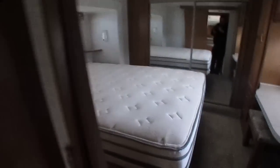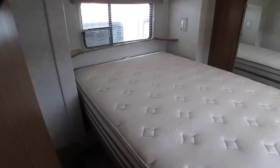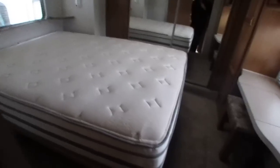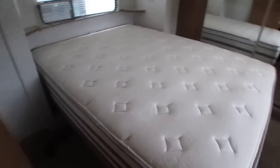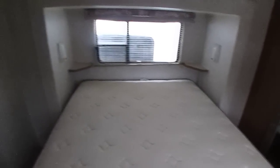Front bedroom area, got the second slide in here. Queen island, 60 by 80 queen bed. Mattress actually is not stained up or nothing. Looks good. Got a little vanity get-ready area at the foot of the bed. Place for a TV if you want to add it. Big sliding closet door across the front. Big closet. I'm 6'4". I can almost stand up in here.